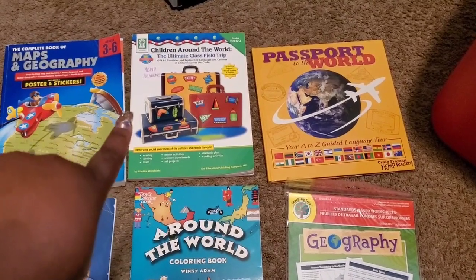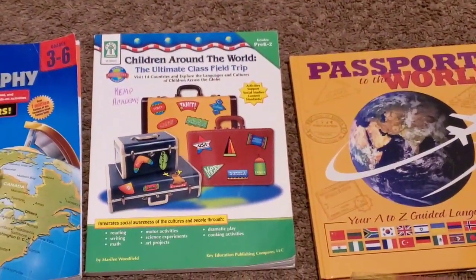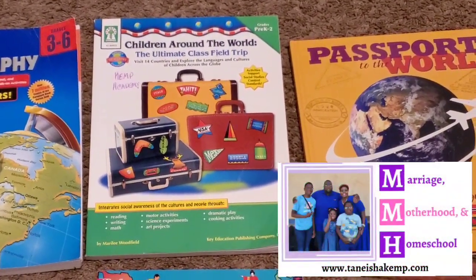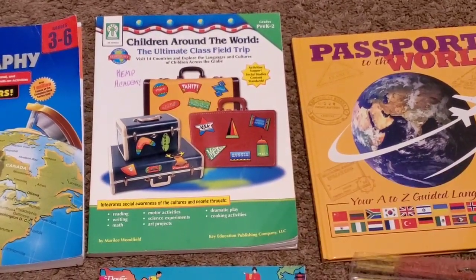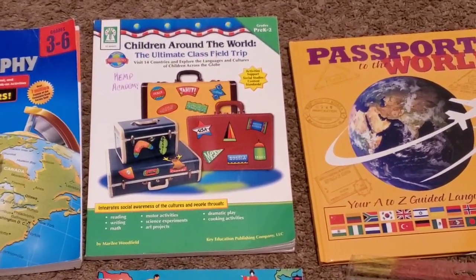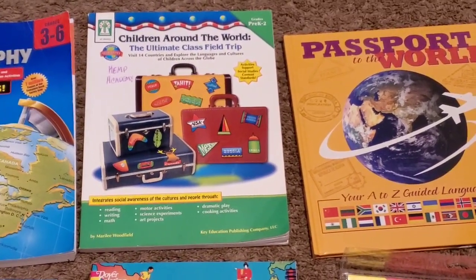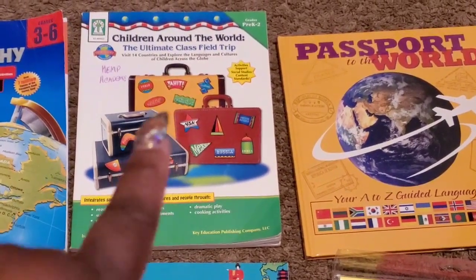This one right here, I got from christianbook.com after seeing it recommended when we were doing Exploring Countries and Cultures. I found it to be very fun. Even though my son was older when we did Exploring Countries and Cultures, he was able to do some of the activities in here. It was very, very fun, and I still use this and pull from it, especially if you teach outside of your house, like if you teach at a co-op. This will be a good resource book to keep on hand.